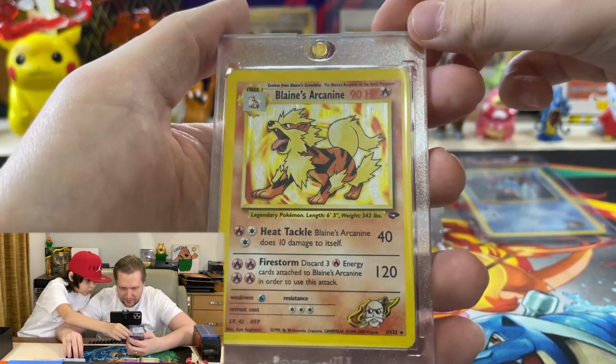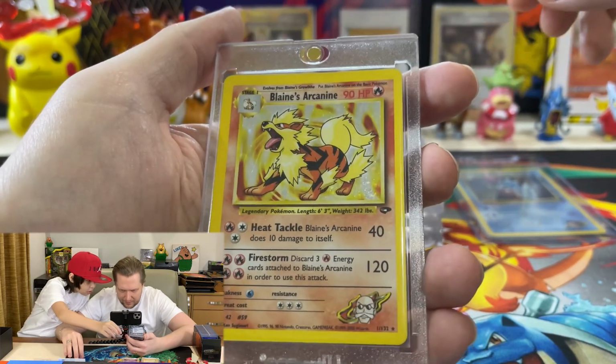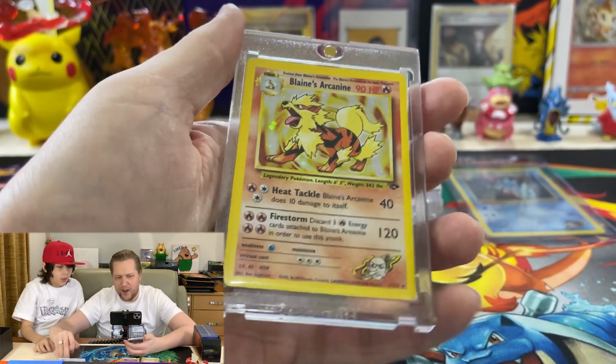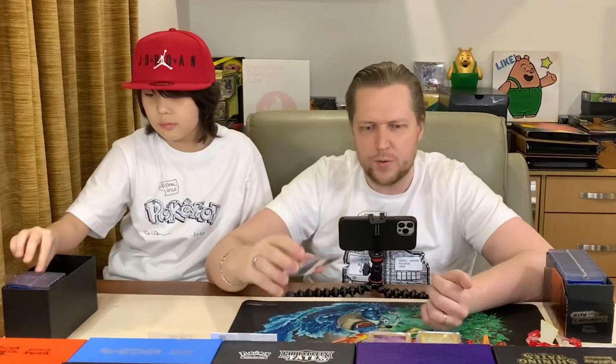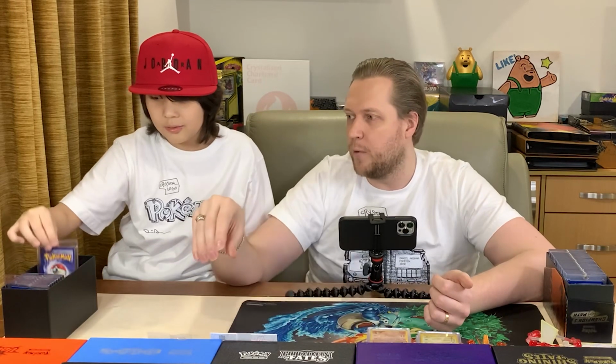Wait, is that a double swirl? I think it's just one. Okay. Yeah, light scratches, a few dots on the back if I remember correctly on this one. So we'll see which one this is, but it doesn't really matter. It's a beautiful card, so we want to preserve it.